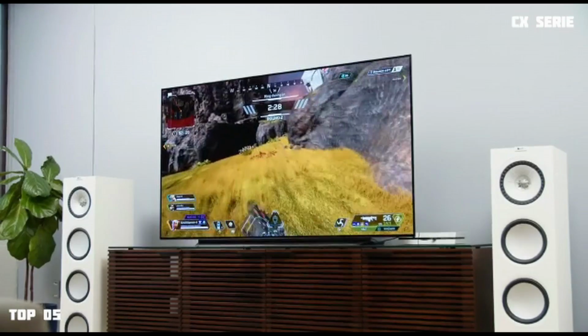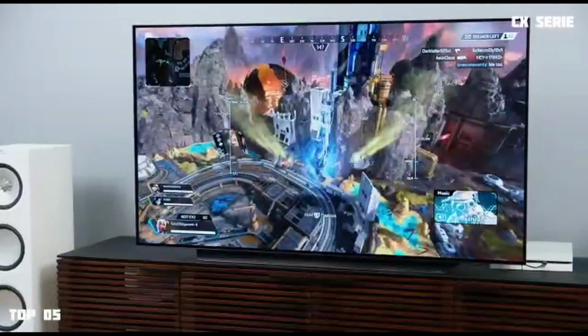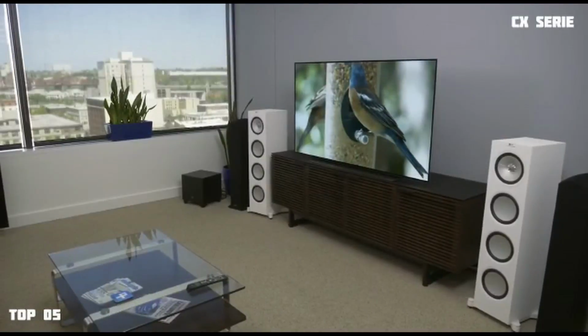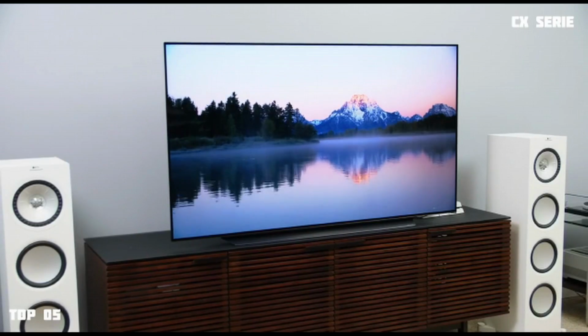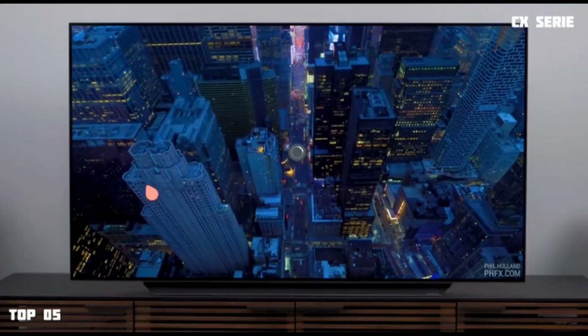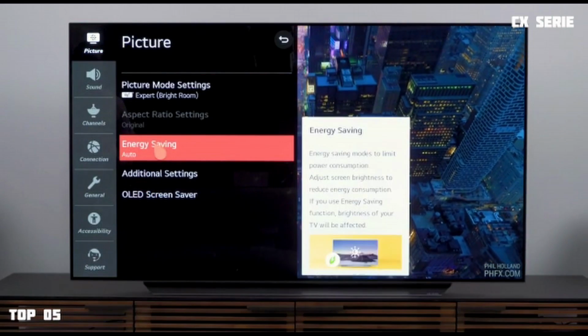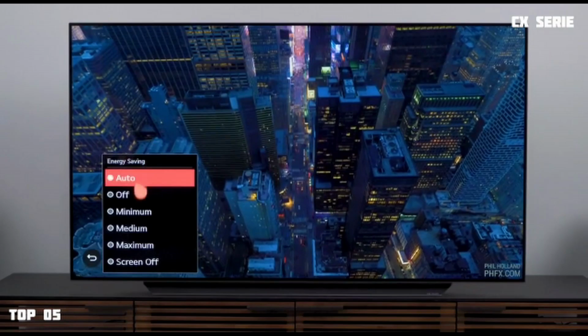Hey guys, welcome to another video, and today we will be talking about the best of the best 4K TV of 2021. Before the video starts, I want you guys to know that they won't be in any particular order, so if you have a different top 5, let me know down in the comments, and without further ado, let's get into the video.